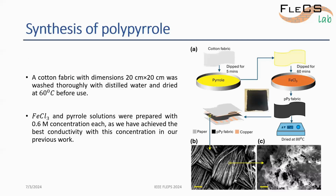And the synthesis looks like this. We have this cotton fabric. We dip it in pyrrole solution, and once we do that, we then dip it in FeCl3 solution, and wherever pyrrole has attached on the cotton fabric, you get polymerization of it. It starts turning black in color, and after an hour, it looks like this.